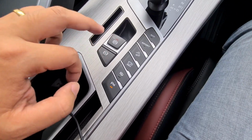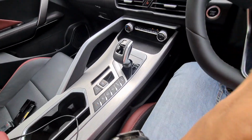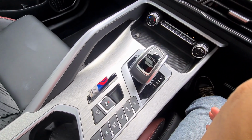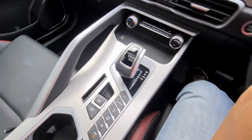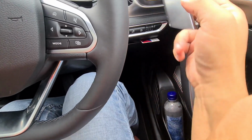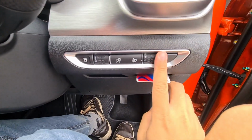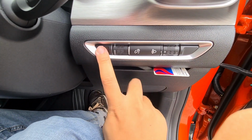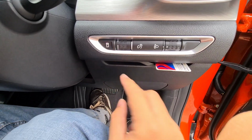This is the auto hill hold, and here there's a card slot where you can just dump your parking card, Touch 'n Go card, whatever. All right, or you can choose to insert them here or here. All right, now here you can see these are the headlight level adjustment, instrument cluster dimmer. Traction control switch is hidden away here.